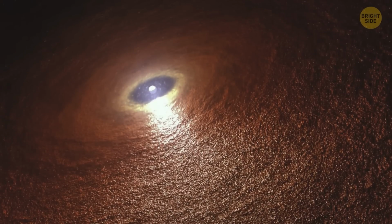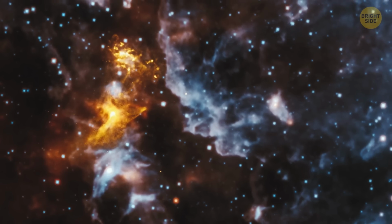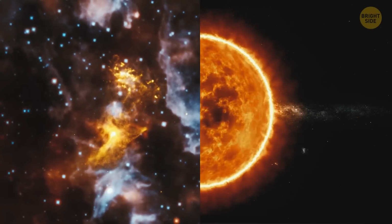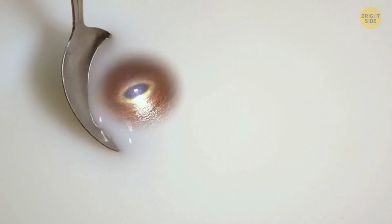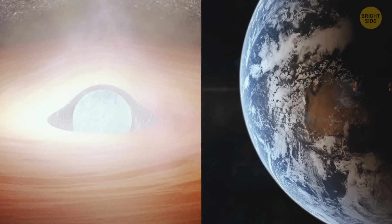The densest objects in space are neutron stars. They are the size of a small city, yet their mass is about 1.4 times the mass of our Sun. A single teaspoon of neutron star material would weigh 1 billion tons. And a neutron star's gravity is 2 billion times stronger than the gravity of our planet.